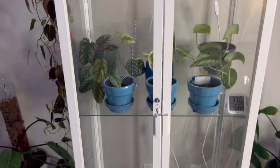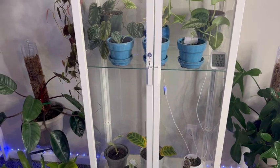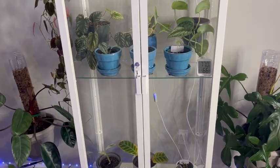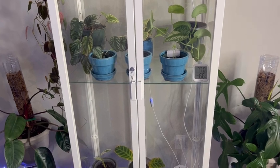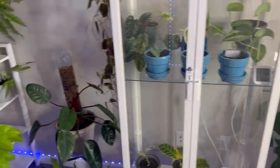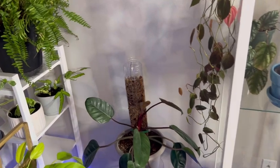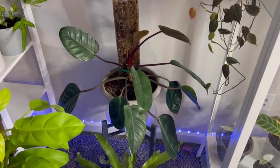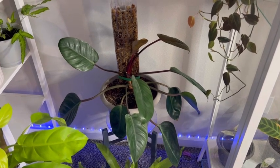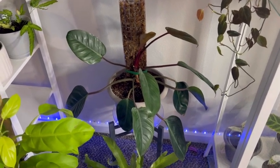So yeah, I'm not going to share with you the plants that are in there because for Vlogmas, I am going to do an extended video about the cabinet. So right on the other side of the cabinet is my, oh my God, isn't this my, oh yeah, I almost forgot, my philodendron red diamond.